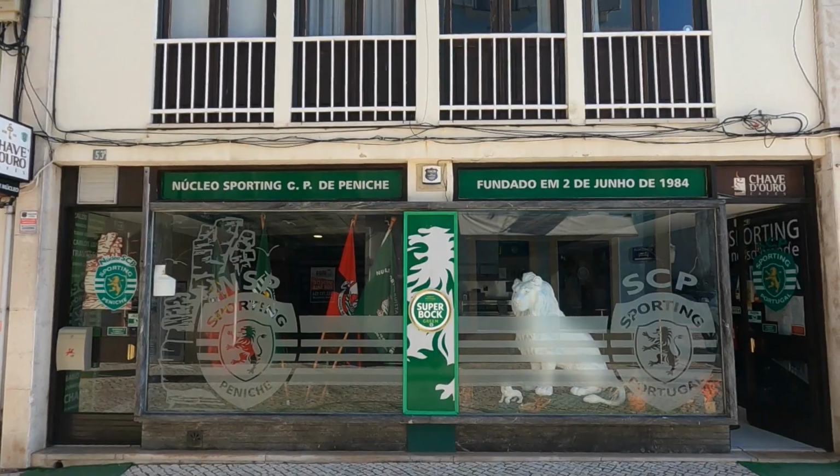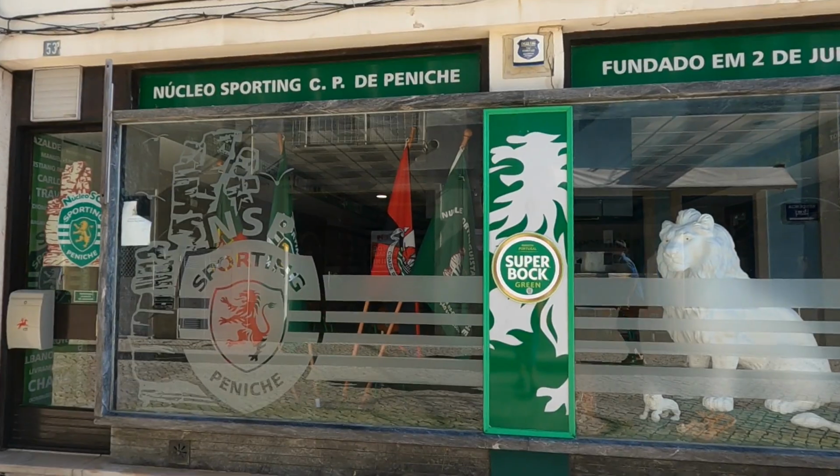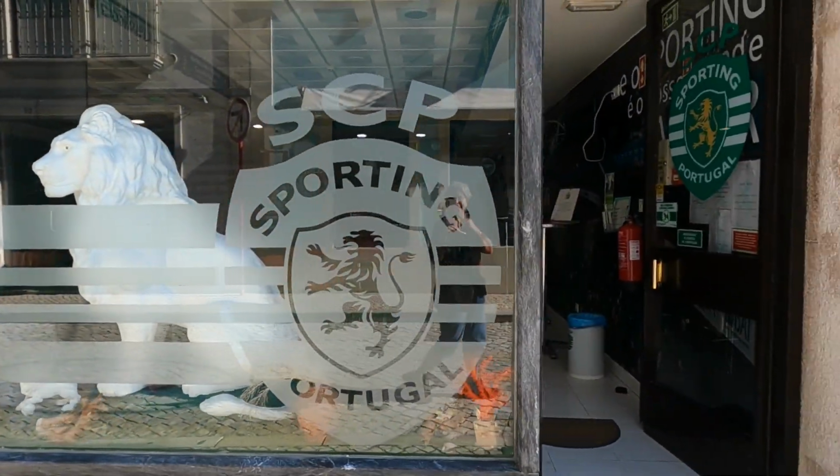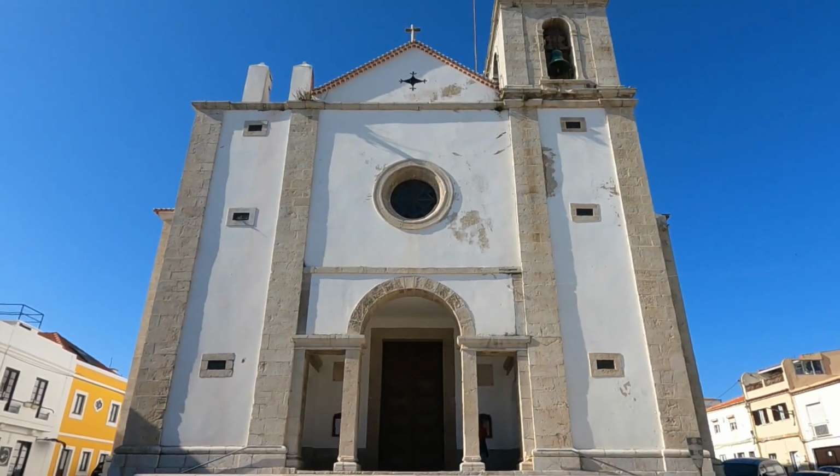Here we have the Sporting Peniche store, bar, I'm not too sure. Sells Super Bock Green. SCP, Sporting Peniche. Oh, it's a bar. We've just stumbled across this magnificent church.